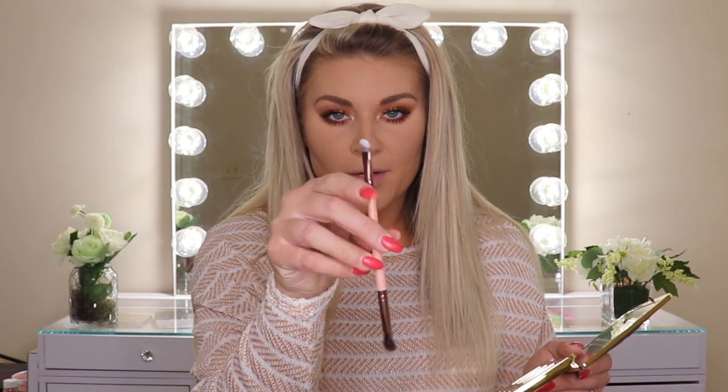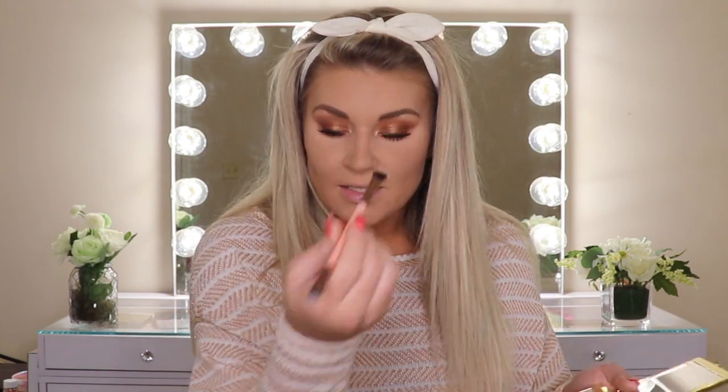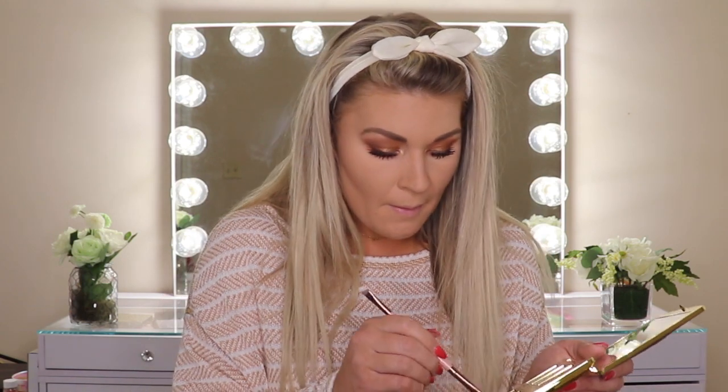And this brush is awesome. I use this side for cream products, and then the more fluffy side for powders, and it really gets that sharp line. That's something I struggle with because I've tried so many different brushes. I have a little bump on this side of my nose, so this side always goes really smoothly, and this side I kind of struggle with. But this brush really helps. So that's what the nose contour looks like. I like these powders so far.